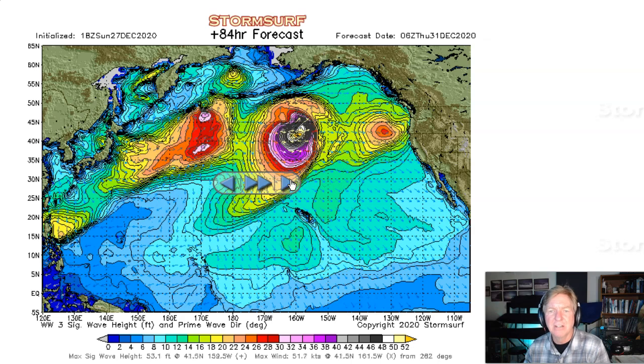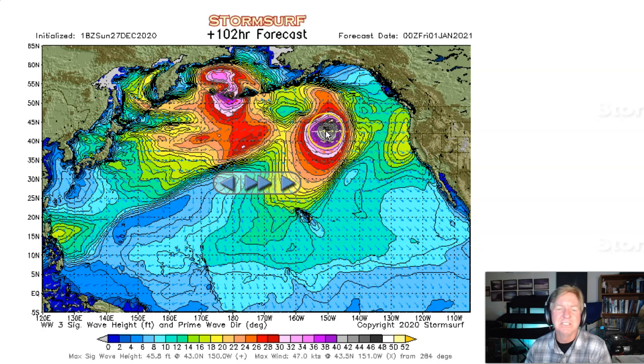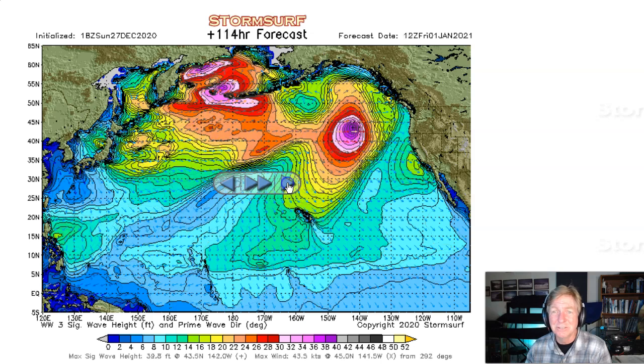All right, as we get into Thursday, the system starts fading, relatively speaking, but still 48-foot seas, right smack in the western Gulf of Alaska on Thursday, fading to 45 feet Thursday evening. Jeez, this just goes on. Friday morning, still 39-foot seas.